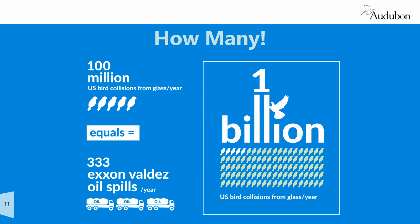So in 2014, using 35 years of additional data and the latest statistical methods, a group of researchers published a paper that moved the low estimate of 100 million up to 365 million bird window collisions annually.